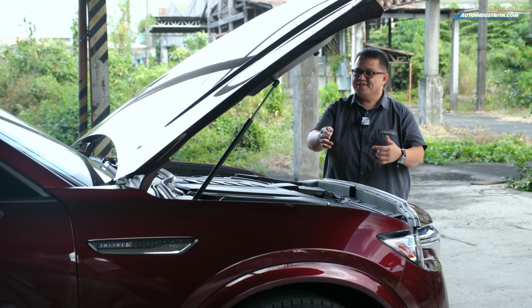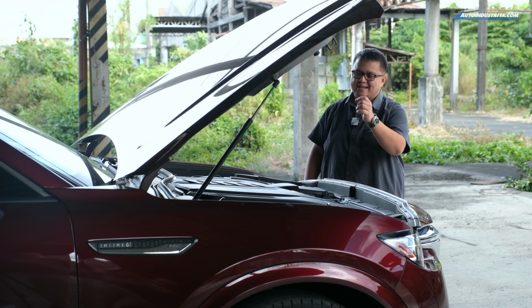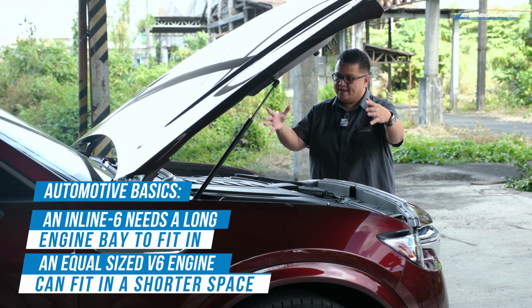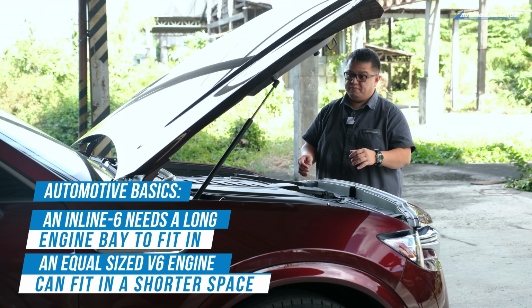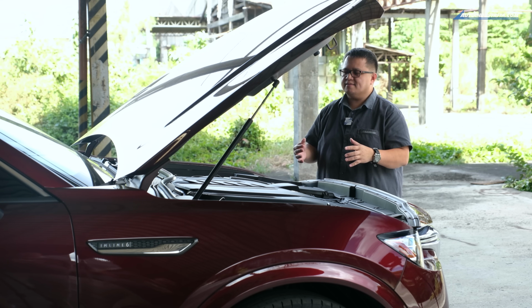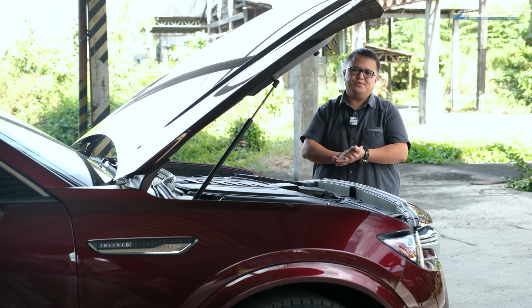From that camera, you can see that the engine bay is actually quite long. And the reason for that is that an inline six does sacrifice on the space. It takes up a lot of space inside a vehicle. That's why a lot of car makers don't really use that. They really go for a V6. So for Mazda going for an inline six, it does sound better, granted, but it does sacrifice when it comes to the space inside. I'll show you right now.